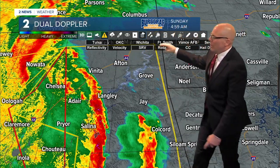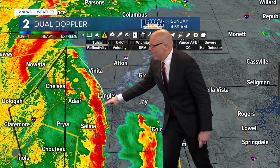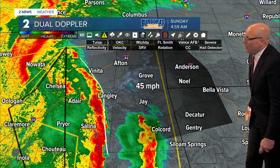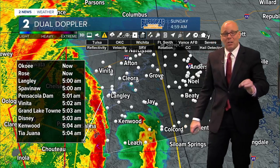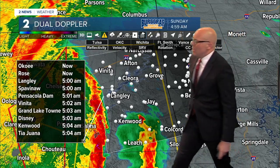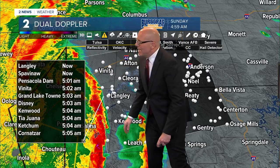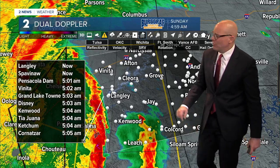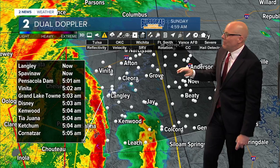So we'll do a quick storm track on this as well. Back over to around Veneta and Langley. Let's go ahead and track this off to the east at about 45 to 50 miles per hour. So again, Langley pretty much moving in right now. Spavinaw moving in right now. Pensacola Dam 501, Veneta 502. We're looking at Grand Lake Town at about 503, Disney 503, Kenwood 504, Ketchum 504 as well. And again, everything continues to move off to the east at about 45 to 50 miles per hour.